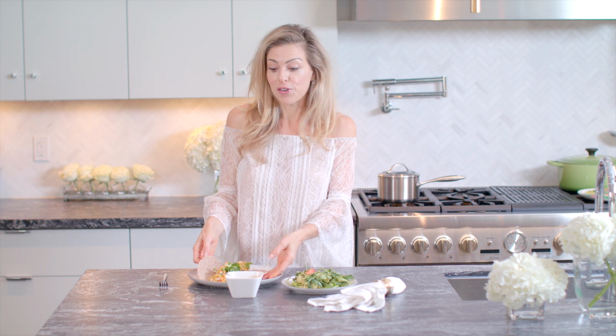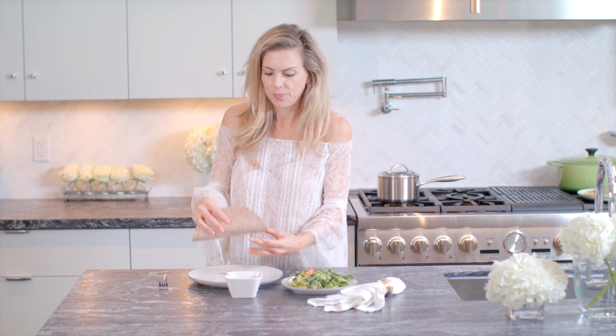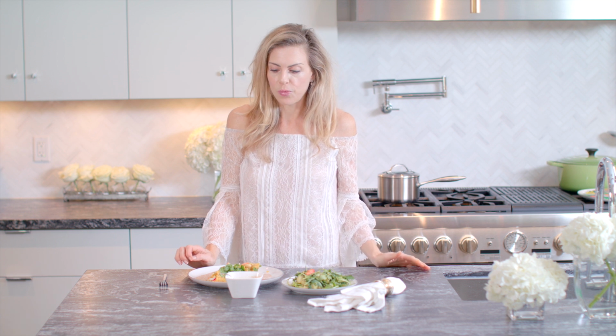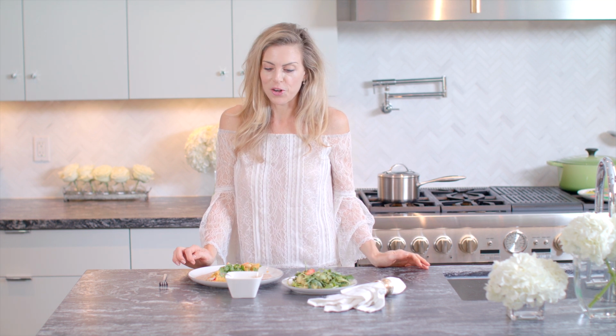And now for our curried wrap. The sweet potato. Oh yeah, you can taste the curry with the sweet and the apple, the crunch of the apple and the radishes. Oh, we've got quite the menu here.